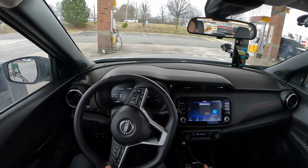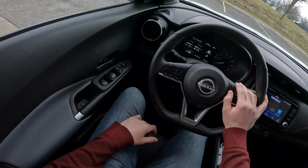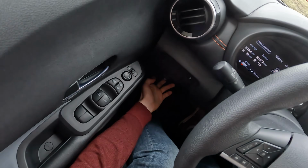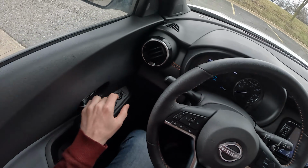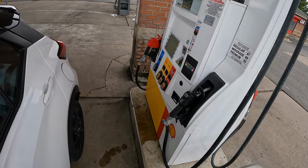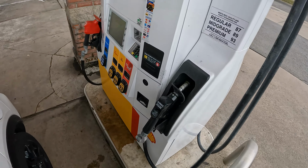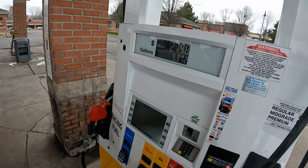Let's swing in here and fill it up. Quick note of mine is the Kicks still has a manual fuel door release. You're not seeing that too often anymore. It bothers me a bit when you have it. Maybe some people find solace in that, but an electronic release would be nice. At least it's on the same side as the driver, so you don't have to walk around if you forget.